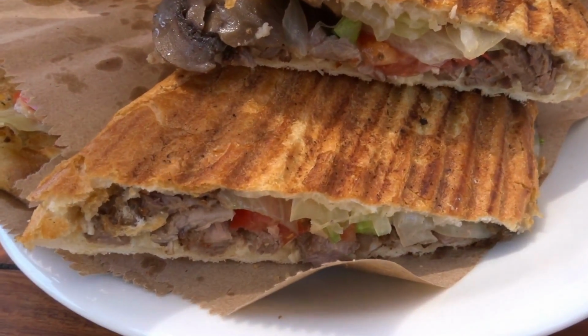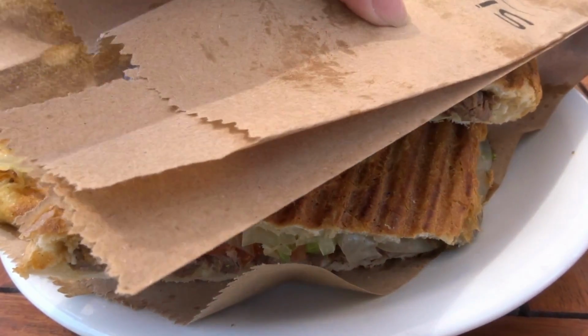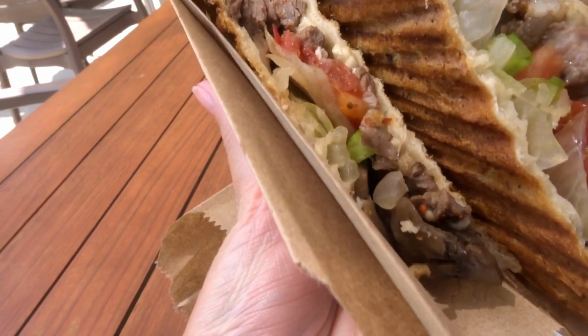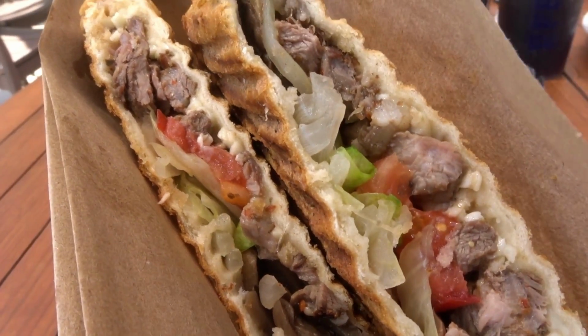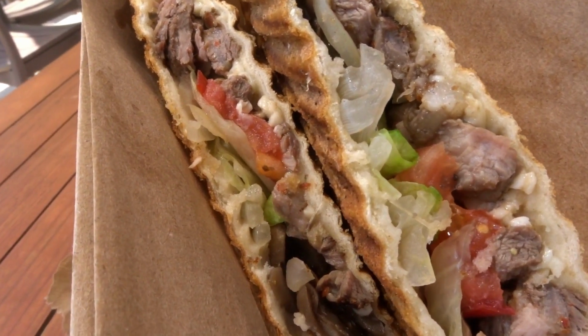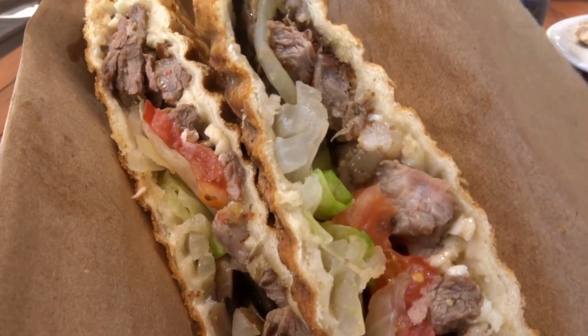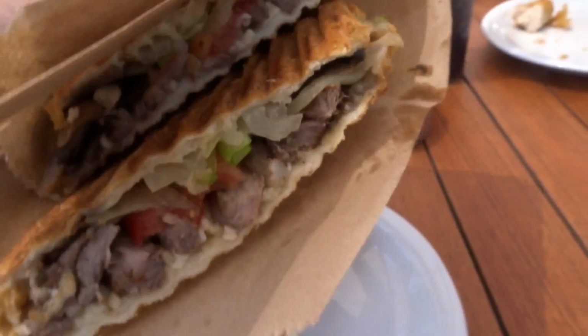So this here is the Philly cheesesteak, which has got steak in it and mushrooms, salad, cheese. You can have what you want in it because she asks you if there's certain things that you want or not. So I just say everything and she throws everything in there. But that is absolutely amazing. The Philly cheesesteak, definitely recommended.